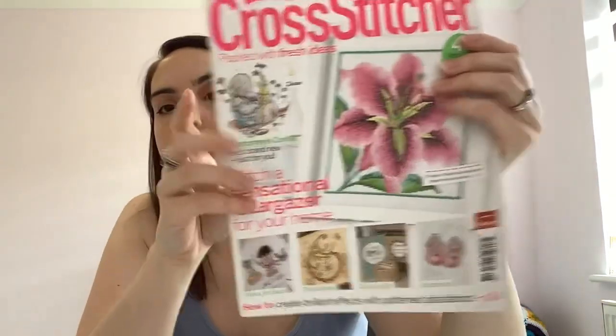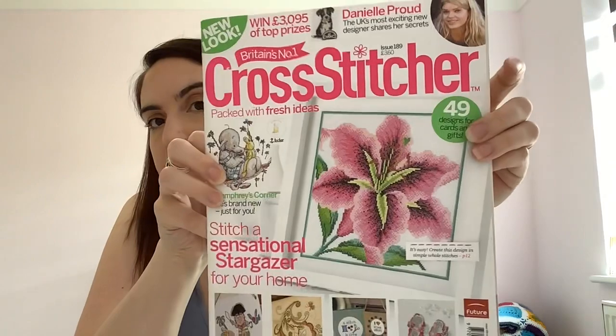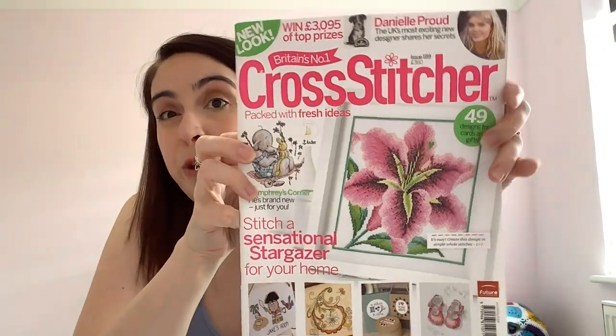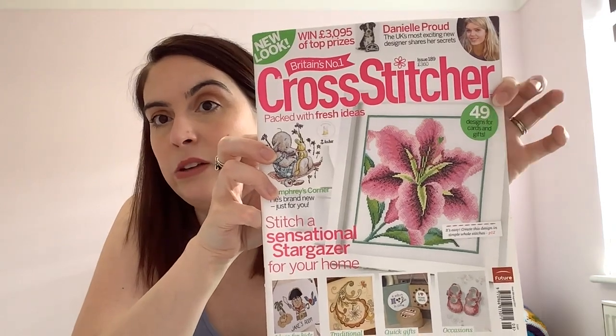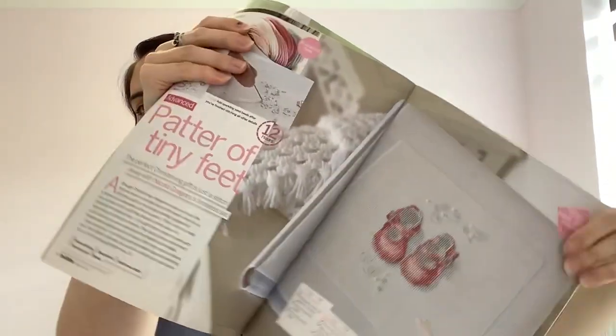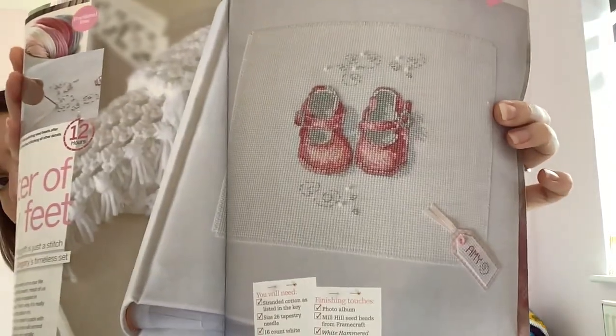So this is a pattern from issue 189, August 2007 of CrossStitcher magazine. I didn't have this at the time. I bought a copy off of eBay. It was nice and easy to get hold of. I think it cost me a few quid. And the pattern that I am stitching is called Patter of Tiny Feet, and it's this one here.